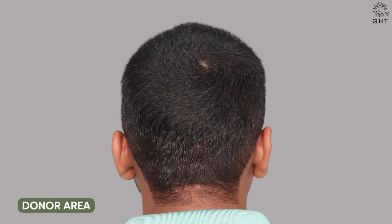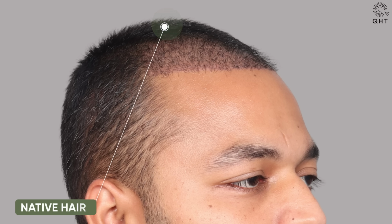In this period, his donor area has also healed completely, as the skin texture looks completely normal and the native follicles were growing at their natural pace.